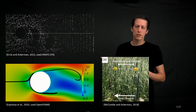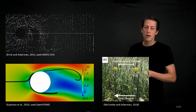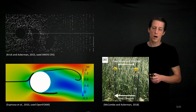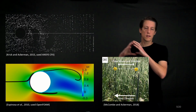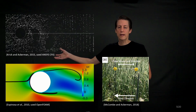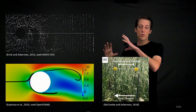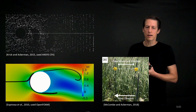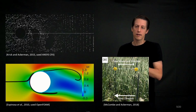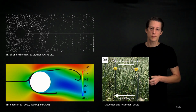This problem is similar to one found in terrestrial plants, that of pollination. Espinosa ran some computational fluid dynamics models to see how a fixed cylinder could capture particles that were advected by the flow. Then Crick and Ackerman pushed this idea further, simulating the advection of particles by a flow and how the motion of a collector could actually catch them. But they didn't look deeply at the basic fundamental parameters of how the vibrations would affect the particle capture.